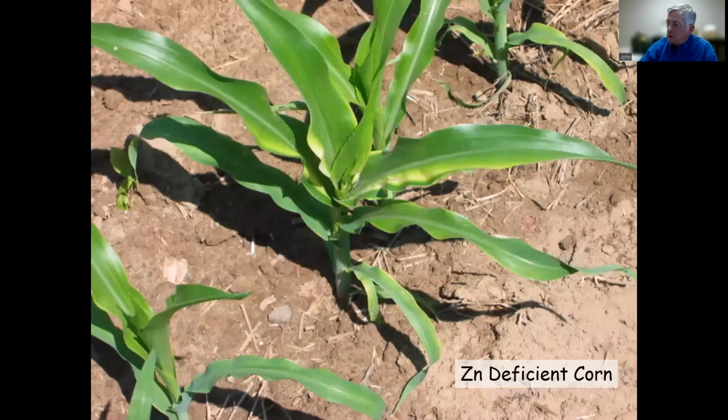This is an example where it's sharply rosetted here. I mean, this is really stunted through the plant here. And we've got this bleaching out, turning whitening on portions of these younger leaves.